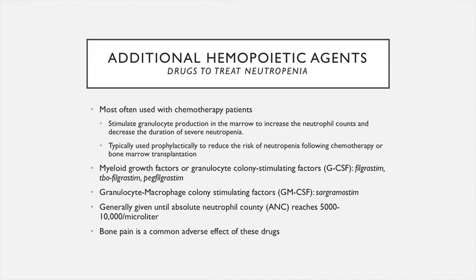So oftentimes, most oftentimes I should say, these drugs are going to be used prophylactically with cancer patients to reduce the risk of neutropenia after they've had chemotherapy or after they've had a bone marrow transplant. So there's a couple different groups, and I just want you to be aware of them. You don't need to know about these in any detail at all.